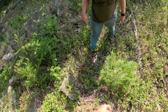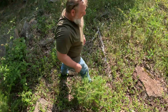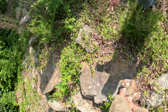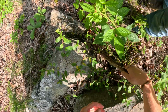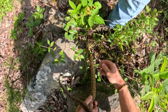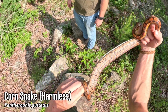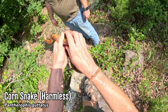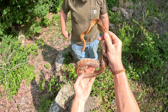Expect the rattlesnake to be right in here, out in the sunshine. Clouded sunshine. Look, snake, snake, snake. What kind? There. Milk? Corn? Corn. It's a corn. What? Was he just basking? Yes, he just took off. Holy cow, it's beautiful. What on earth? It had to have just been basking right there. Look at that thing in the sun. Gorgeous. That is nuts.